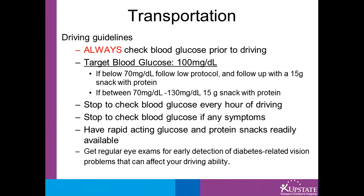If you're not up to your target, make sure you have a snack to bring you up to that target, 100. Stop to check your blood glucose every hour of driving. Also stop to check your glucose if you have any symptoms. Have a rapid-acting glucose source readily available in the car. And then get regular eye exams for early detection of diabetes-related vision problems that can affect your driving ability.